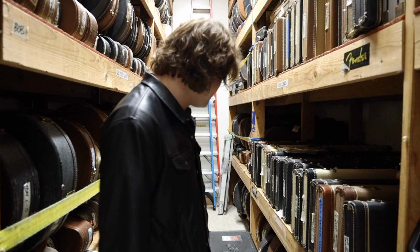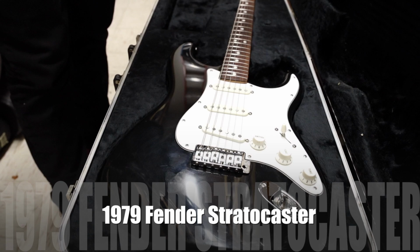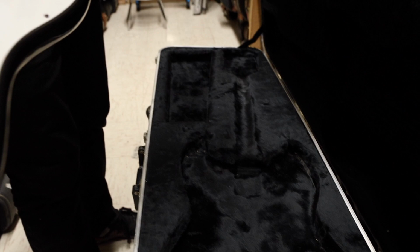But we do have a really cool guitar. Let's check it out. So this is a 1979 Fender Stratocaster in black. Ooh, really probably cool. My favorite color when it comes to rocking and rolling. You gotta go with the black. So let's check it out. We're gonna close this case because it's having a little bit of issues, but still, this is an amazing guitar.